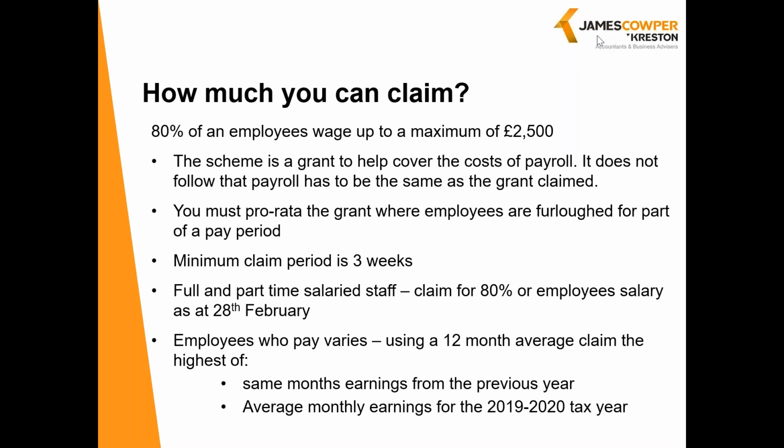You must pro rata the grant. The revenue will not do this. So if you do a claim for half a month, where half of the month the payroll was full pay and half was furloughed, you would have to pro rata the furlough, not just put in a month's pay worth of furlough. And the minimum claim period is 3 weeks.